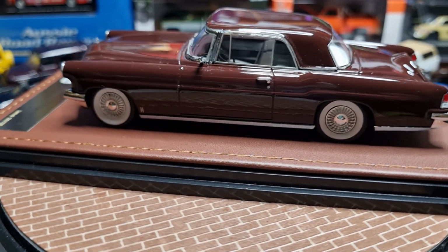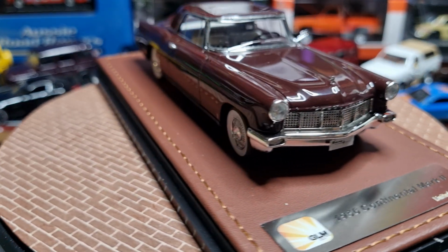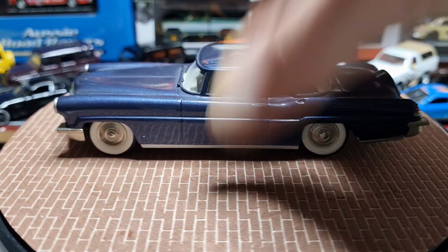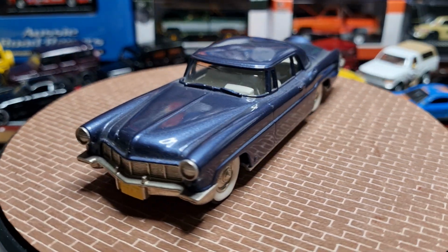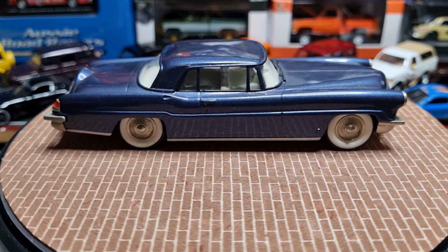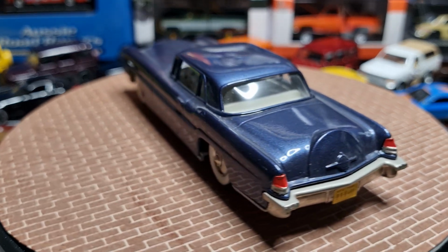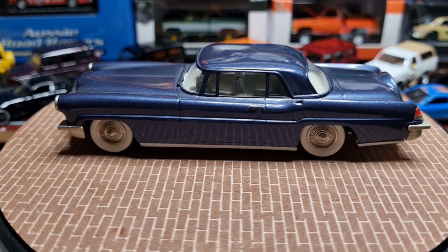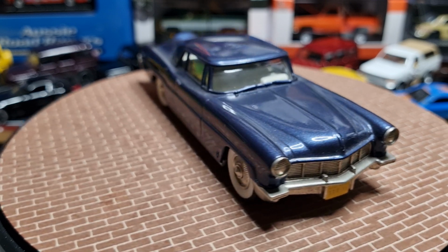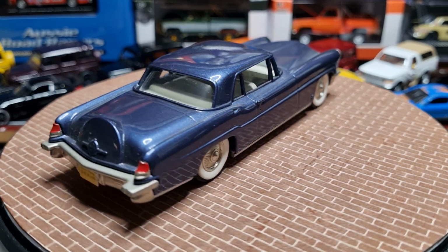And then another 56 Continental Mark II from Brooklands. Not as good a detail, but it's one for the collection. I'll pop that off. That's nice blue metallic. There's no opening parts on that, which is a bit disappointing. But the next one from Franklin Mint has got opening hood and opening doors, so that's always a bonus. So I'll pop that next to the blue one.